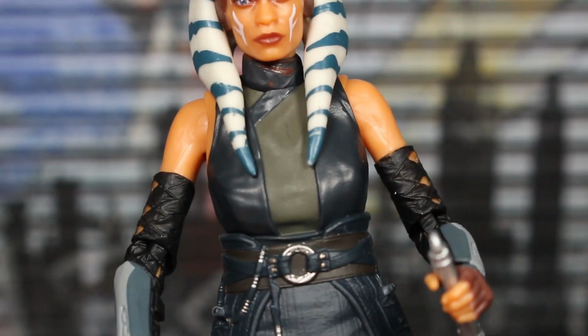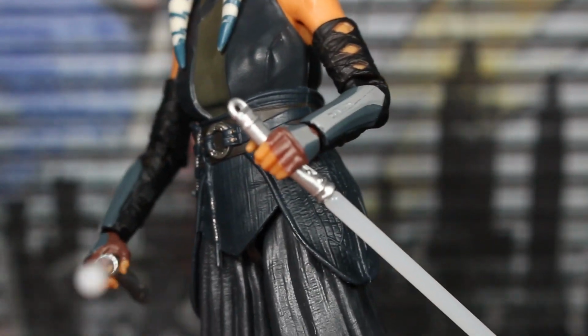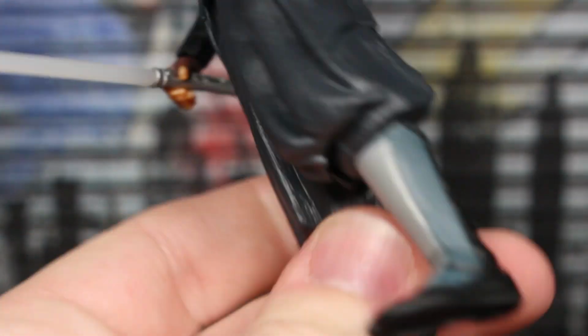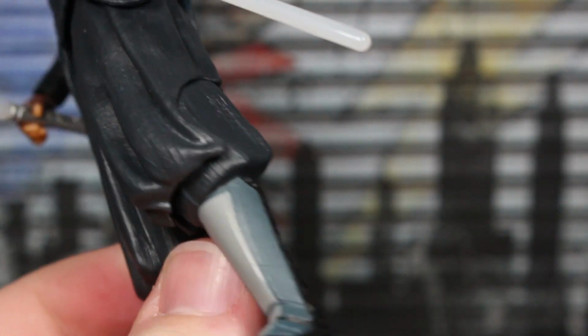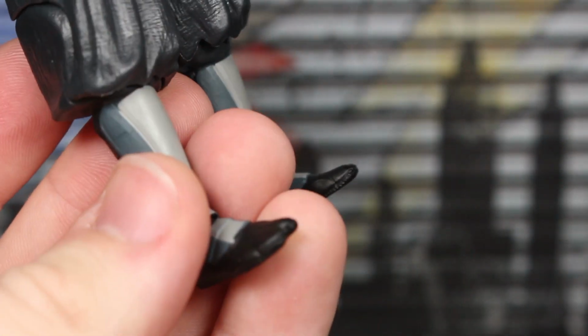The paint up here, as well as just the overall body mold and sculpt with some of the smaller paint areas, mostly like on the gauntlets, all that looks fantastic. Some of these smaller details here are great. So this also has a similar issue with Boba, where the knees are a little bit blocky because of how baggy these are. I don't think it's as bad here as it was with Boba, though. I think they did a really great job overall with the boots here too.